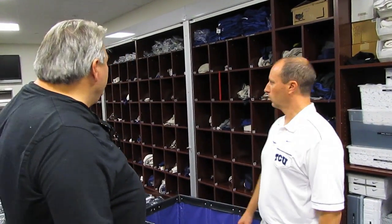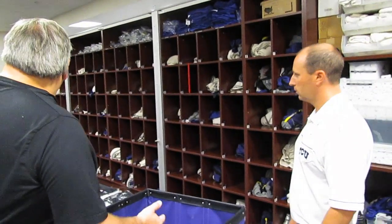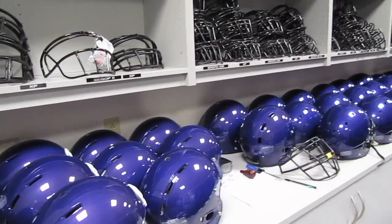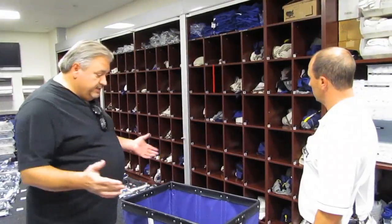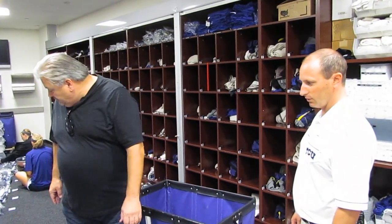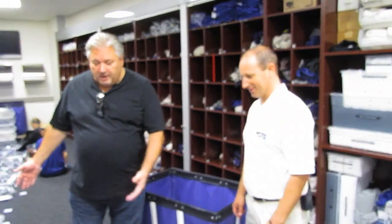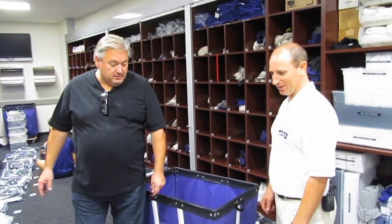Okay. Back again with Matt here. What's going on around here, Matt? I see a lot of helmets lined up over here on the right. Lots of different items. Is this coaches' apparel down here on the floor? That's coaches' apparel, yep. We're laying that out and getting ready to organize it for them.